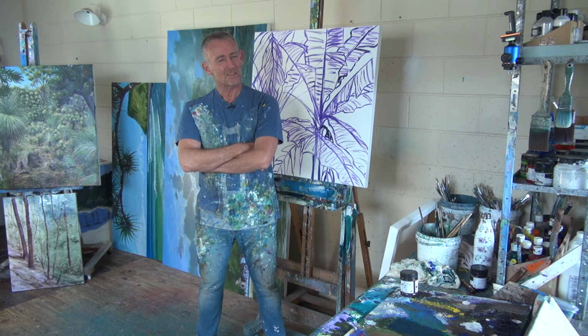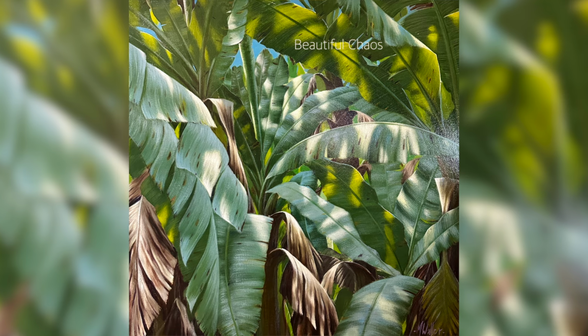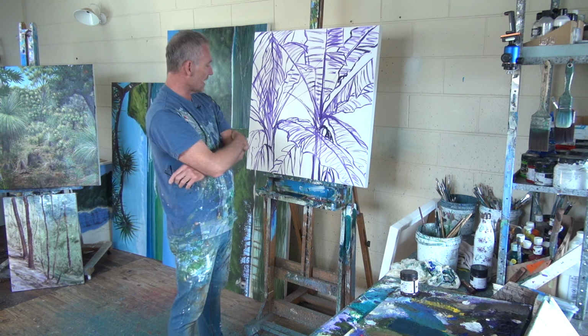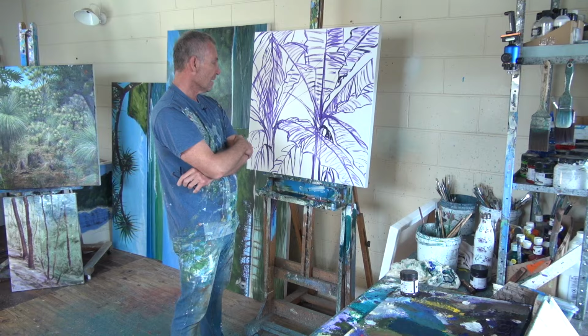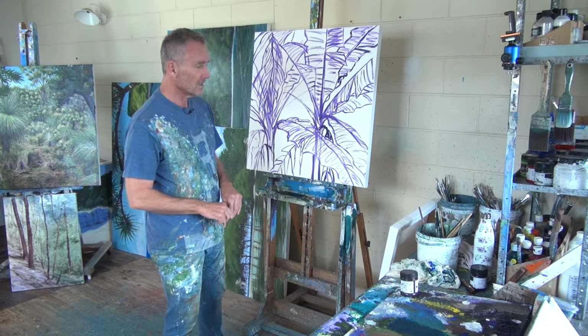Okay Mark, so here we are in your studio up above the gallery and I can see you've started on a canvas there. Well, in my garden I've got this lovely clump of banana leaves and I was loving the way the light was hitting everything, and so I thought I'd just sketch one out. I've done a few paintings of the banana leaves. I love doing the light through them, and this is basically how it starts off.